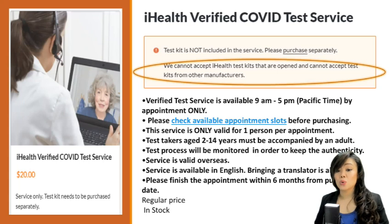Verified Test Service is only available between 9 a.m. to 5 p.m. Pacific time by appointment only. Now, please check, there's a link. Just proceed to the page or to the website of iHealth. So I'll just give the website to you. So this is the website, everyone.